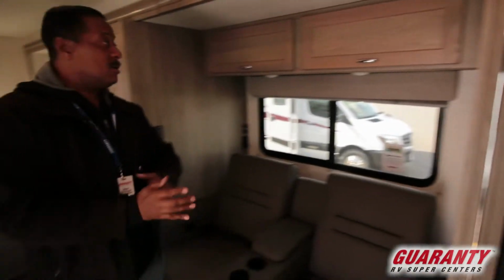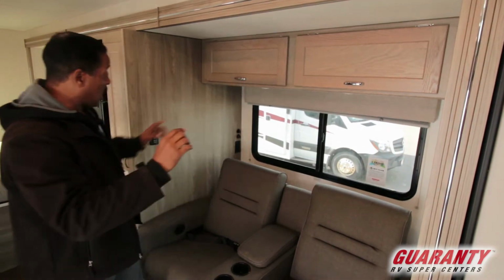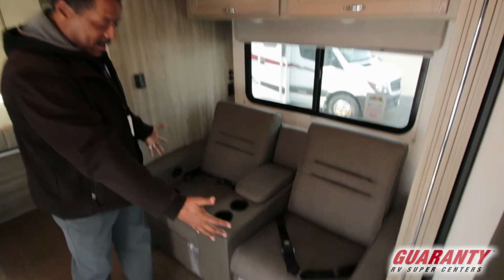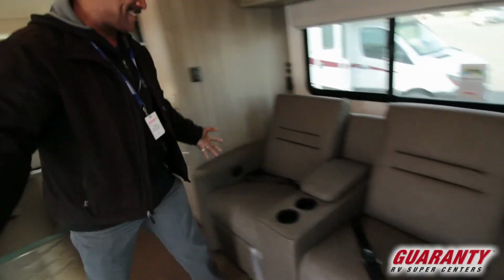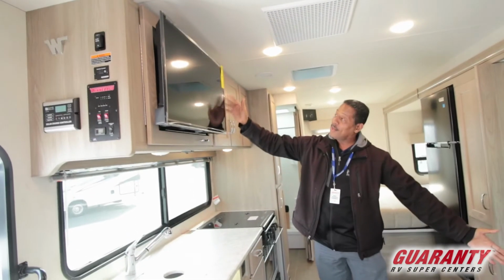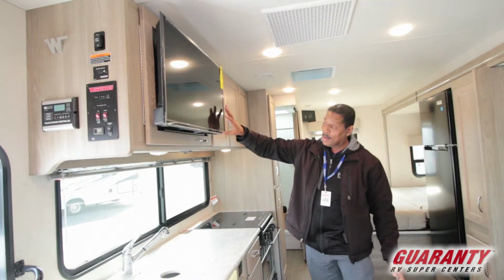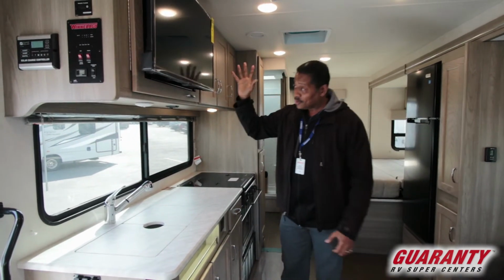Moving back here, we've got lots of storage, which is what is number one in RVing. Also, you got your recliners. Great things. I'd sit in it right now, but I have to keep working. So then you got TV right here across from the recliner so you can check out your favorite shows. You could even get aftermarket stuff we install on there like Dish Network, anything else you need.